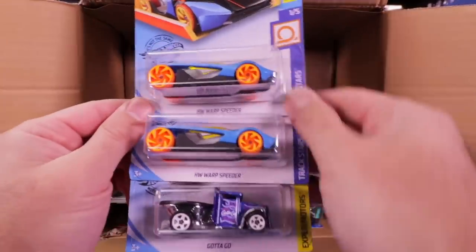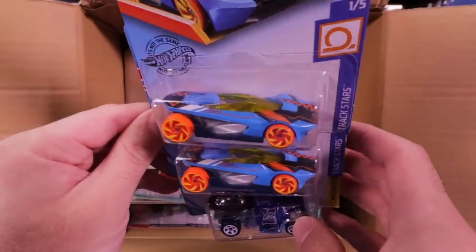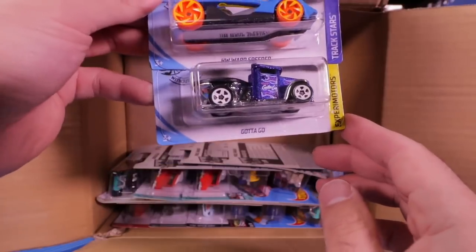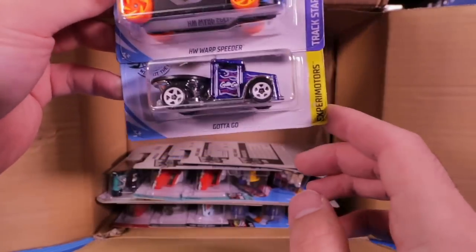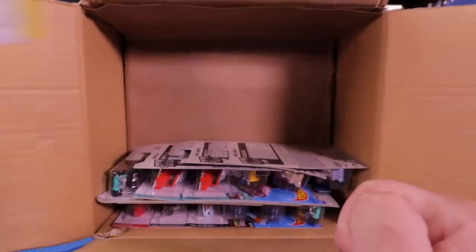Next up, we've got Hot Wheels Warp Speeder. That's a very interesting casting. I like the colorway on that one, looks good. And we've got a Gotta Go, the toilet car, one of the most interesting fantasy castings. It's actually a toilet on the back, which is kind of crazy.